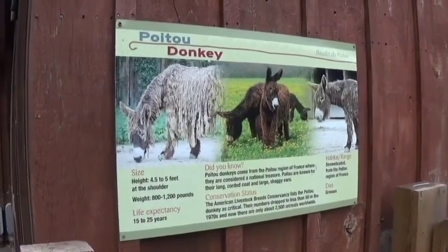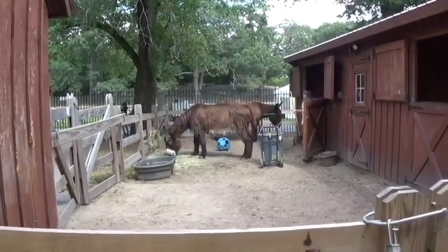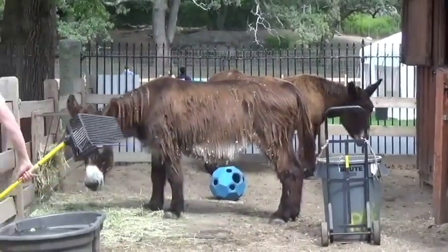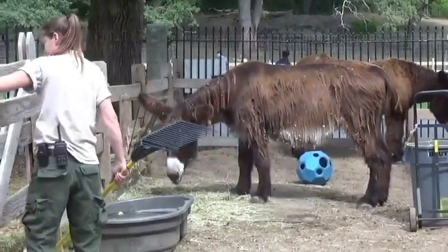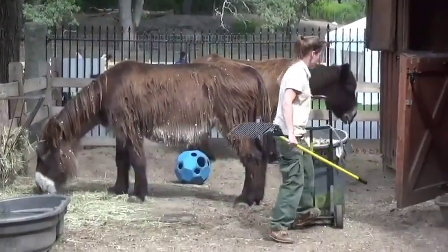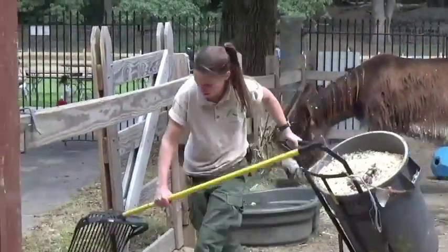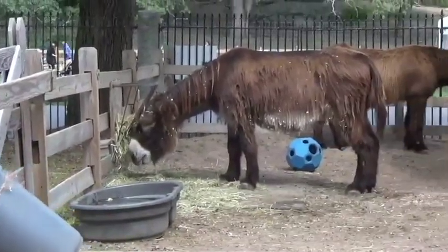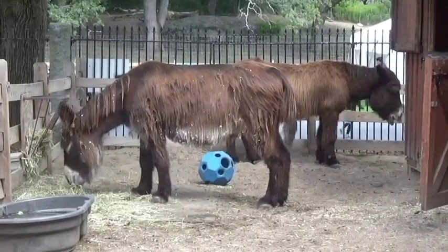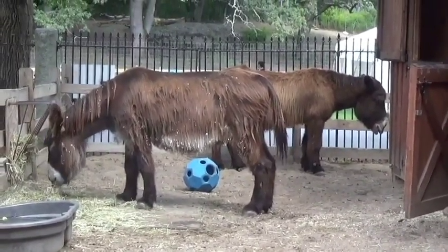Now these are donkeys. And this is what they look like, because you can tell by the fur and everything. And there's the zookeeper. And looks like she's going in. She just cleaned out their stalls. Yes, thanks. And the thing is, these ones are bigger than the actual donkeys. And they're cool.